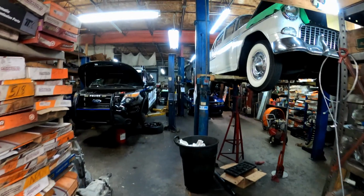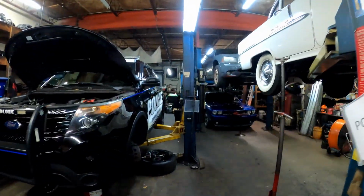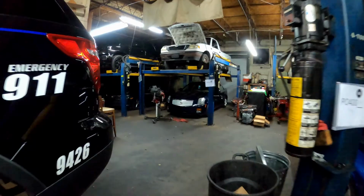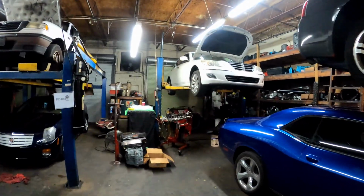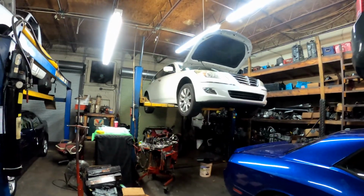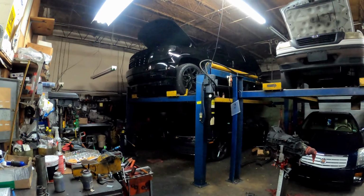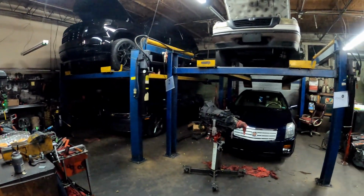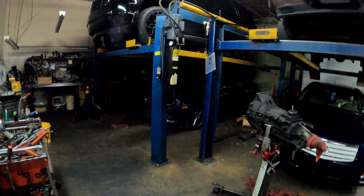Crazy Monday, what do we got? Every 6 lifts, they're all full of cars underneath. Crazy time to be doing all this with everything going on in the world and in the country, but chugging away slowly but surely. Everyone's got to drive around in their vehicles. We're just helping them get back on the road as fast as we can. So keep fighting the good fight. Later.